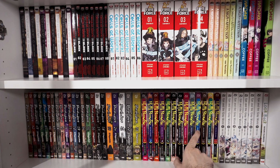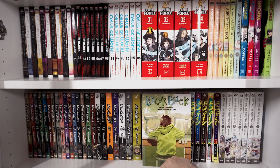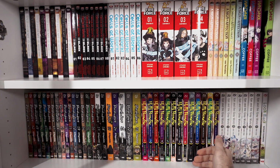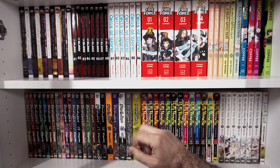I've noticed when I do reviews, the more I gush about something, I end up talking myself to a higher rating than I originally put. Then Look Back we have here. This is a one-shot from Tatsuki Fujimoto, who also made Chainsaw Man. I thought Look Back was okay. I actually didn't really care for it as much as I loved his other one-shot Goodbye Eri, which is incredible, which you might see later in the video.